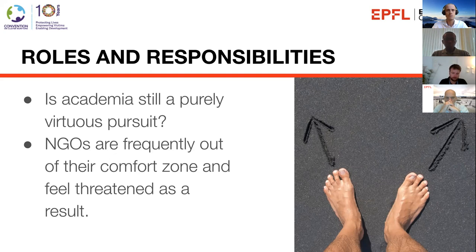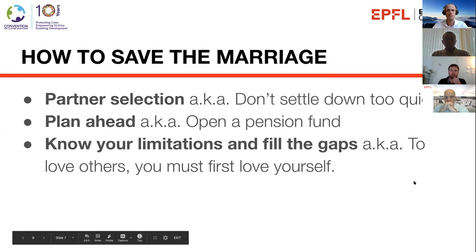And finally, I think there's a general sense within NGOs, which is maybe a little naive, that they see academia as a purely virtuous pursuit. And actually now, if you look at the way that universities have commercialization departments dealing with intellectual property and licensing, I think NGOs maybe get a bit wrong-footed later on and are a bit surprised by how commercial it all sounds. So it's not all doom and gloom.